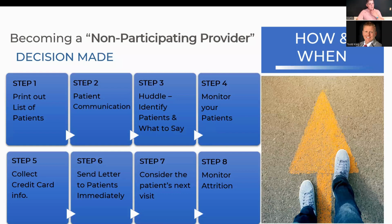And step 6 is you then decide that you're going out of network, and you absolutely send that letter to the insurance company, and you also send a letter to the patient, right? I've done this both ways as well. I've waited for the patient to show back up at the practice and have a very direct, face-to-face, heart-to-heart conversation, and that's worked okay. Sending the letters usually works a little bit better, right? And you have a heartfelt letter there, telling them what to expect, what to come in, and what else you think you put in that letter.